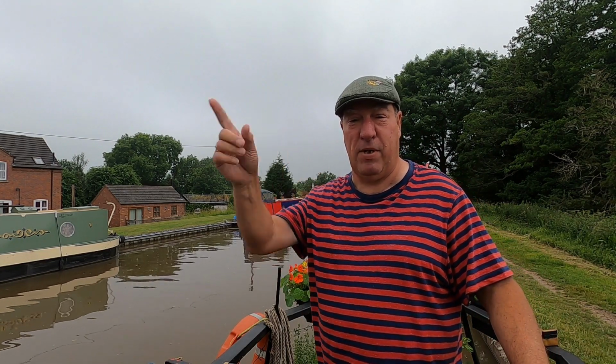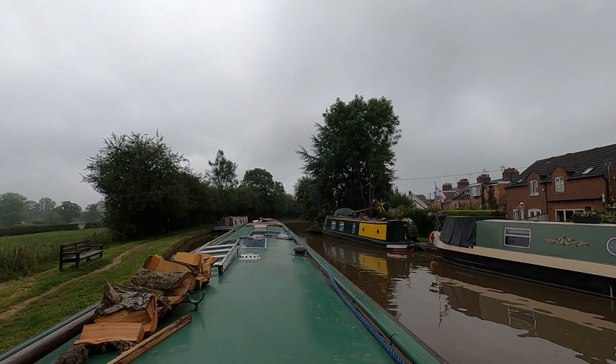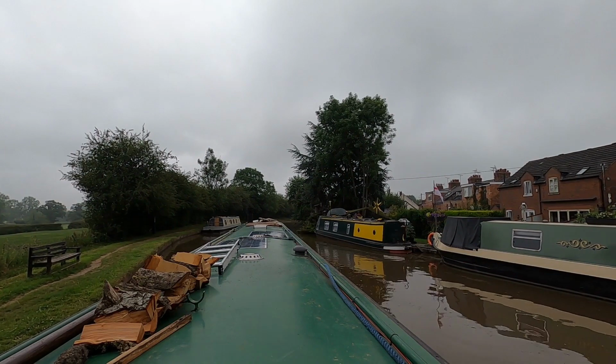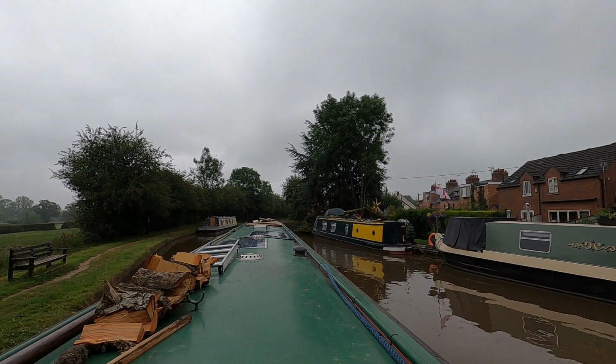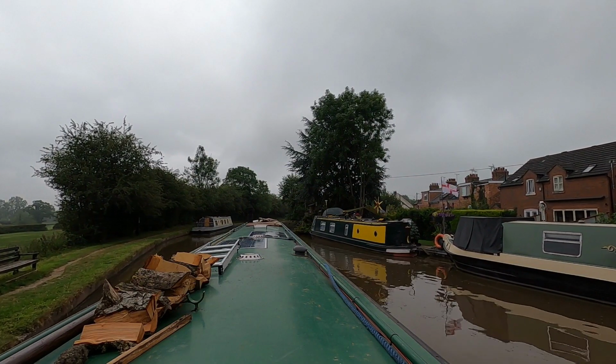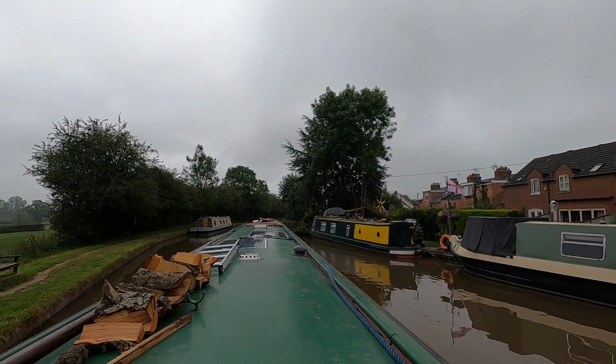Anyway, we're going to make a move. Let's get going. So here we go. I'm not going to be on the Shropshire Union Canal for very long. I think it's about 10 minutes away when I turn off onto the Llangollen.